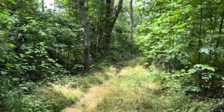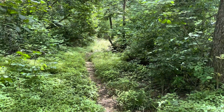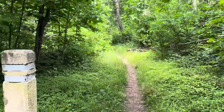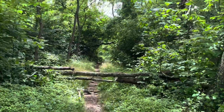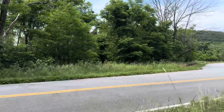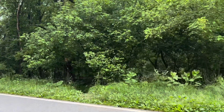I am at the intersection of Rocky Branch Trail. And then the Appalachian Trail is this way, through the blowdowns. I am crossing Skyline Drive here at Beams Gap. Trail goes pretty much straight across the road, just a little bit to the left.